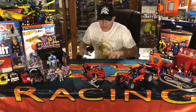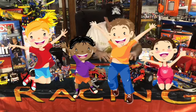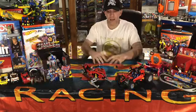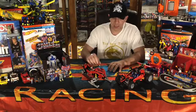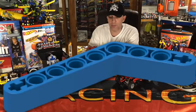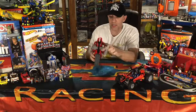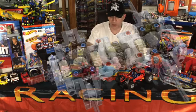Today we're going to do some Lego Technic. This is something that I grew up with as a kid. Man, when I got my first Lego Technic set, I was jazzed. First Lego set that I've ever seen where the bricks actually had holes in them. Realizing that there were pegs, joints, suspension, turning, all kinds of cool little gadgets came with Technic.